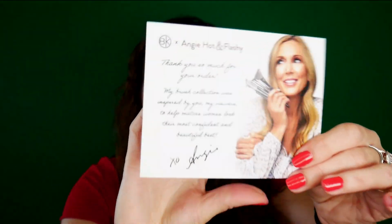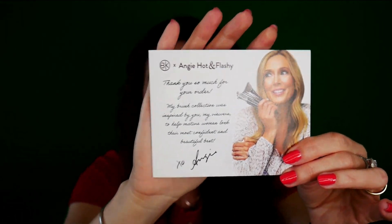Among other things, I got sent the full set of Angie Hot and Flashy brushes that now are available to purchase individually. So celebrate beauty inside and out. 100% cruelty-free vegan fibers, more consistent fiber, less breakage, luxurious feel, flawless performance, superior pickup and payoff. I totally agree with that, and this is the gorgeous Angie Hot and Flashy, the creator behind the set.